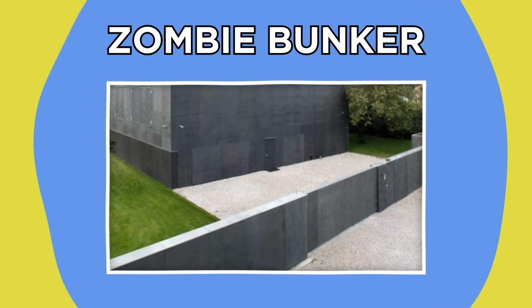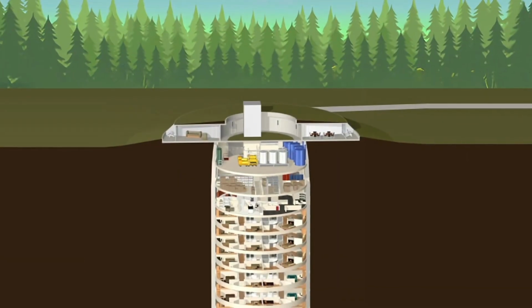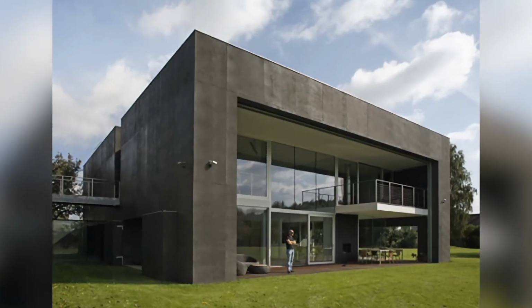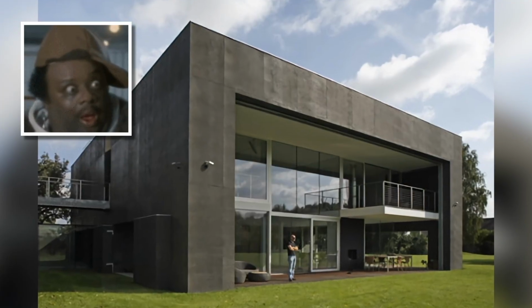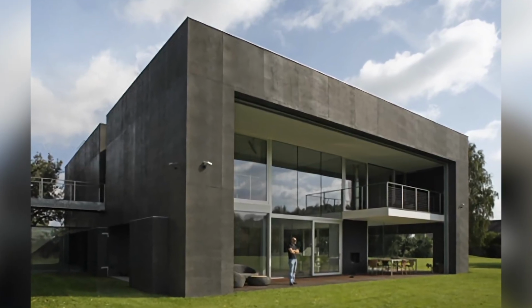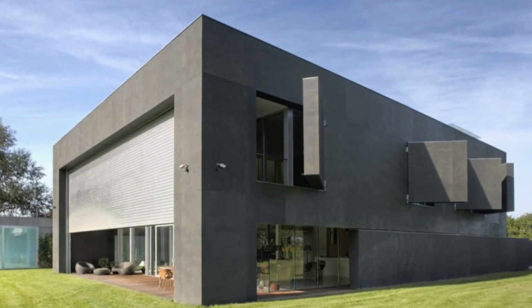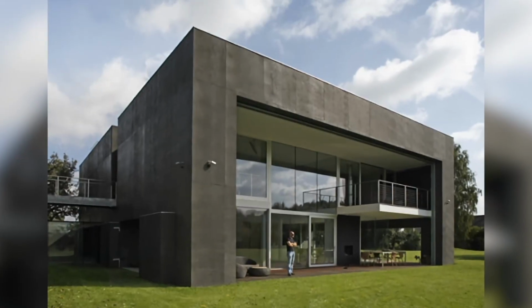Zombie bunker. If the thought of a zombie apocalypse keeps you up at night, but apocalypse survival silos aren't your thing, then this next ultra-secure property is sure to go straight to the top of your real estate wish list. On the surface, it's a deluxe modern home on the outskirts of Warsaw, Poland, but thanks to some architectural genius, as well as its designers' crippling fear of becoming zombie lunch, it's actually so much more.